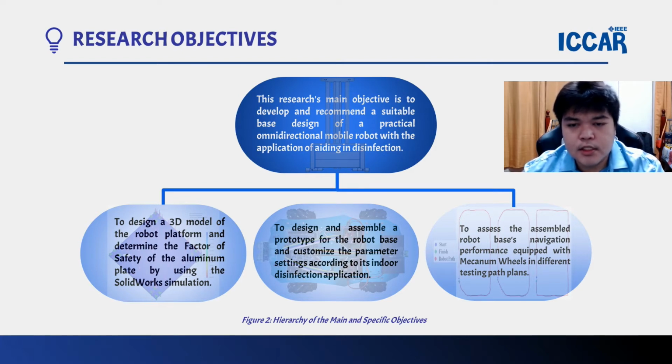Specifically, this research would like to work on the following: to design a 3D model of the robot platform and determine the factor of safety of the aluminum plate by using SolidWorks simulation, to assemble a prototype for the robot base and customize the parameter settings according to its indoor disinfection application, and to assess the assembled robot base's navigation performance equipped with mecanum wheels in different testing path plans.